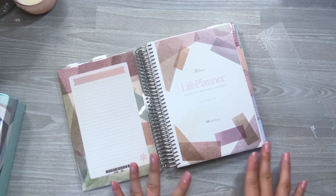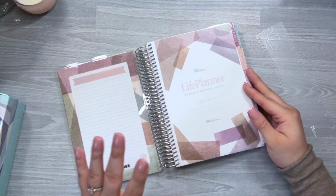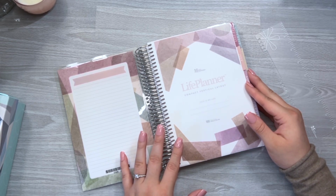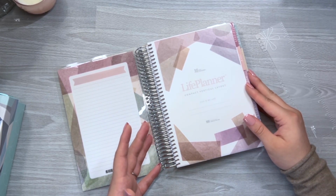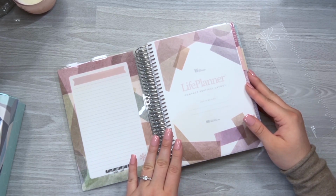Let's look at the planner, the layout, everything that's in here if you haven't seen it already. So I decided that I wanted to go with the Harmony Neutral for my planner designs this year. I did pick up the Erin Condren Daily Duo and the Harmony Neutral, which I did a flip through already. I'll make sure to link it up here for you. But I really was happy with that decision.